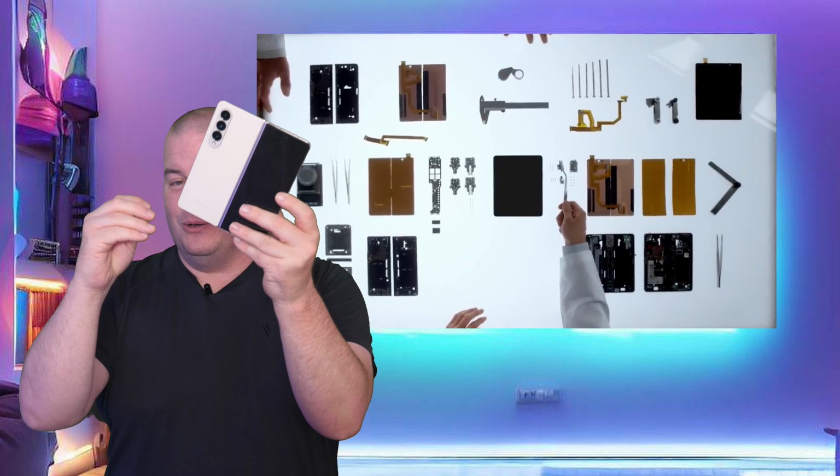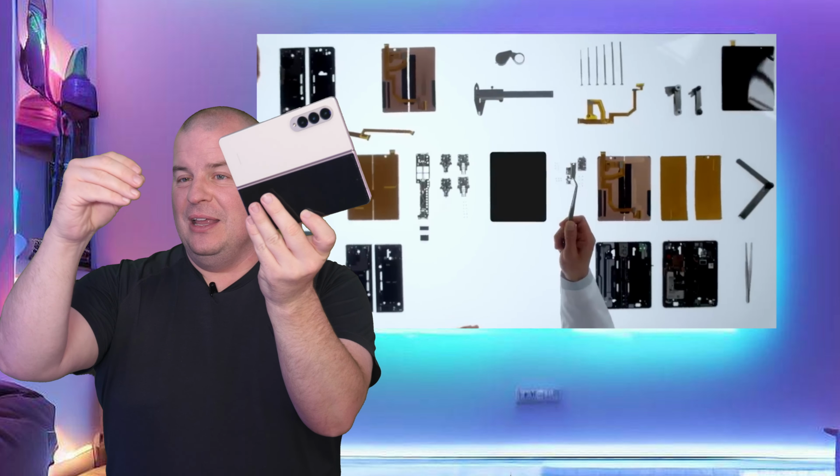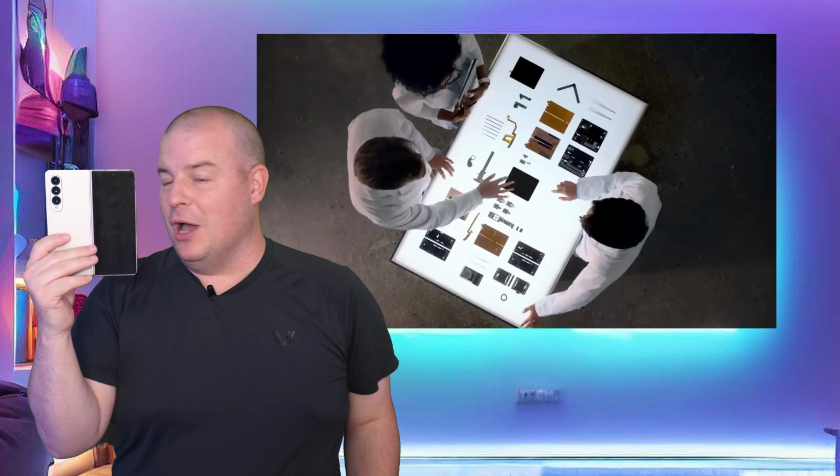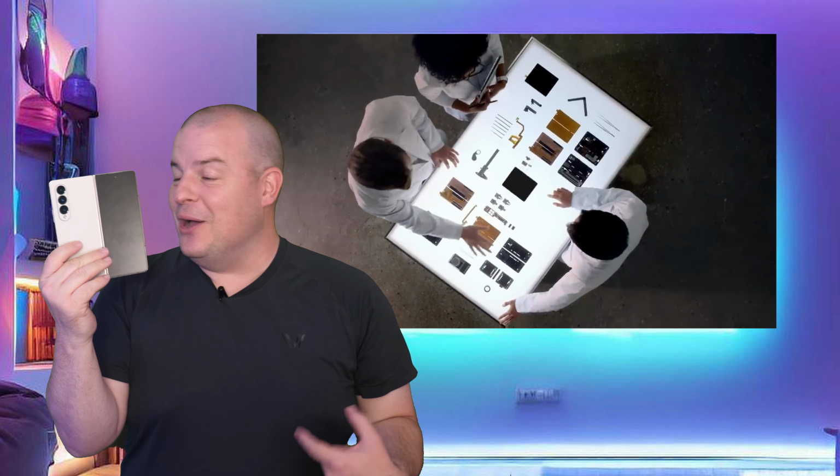Man, I hate finding these little plastic things on the side of my phone. They're hard to find, but then you just start feeling them and they're easy to pull off. Get back into the video.